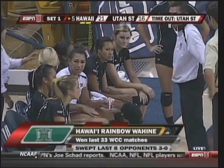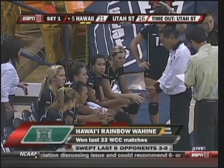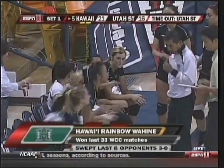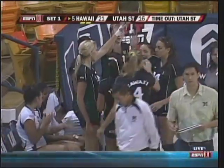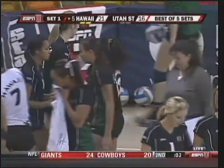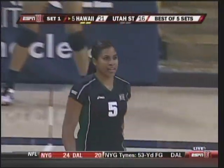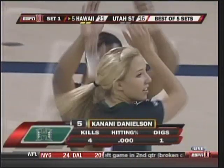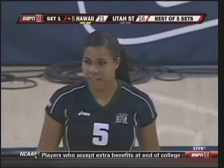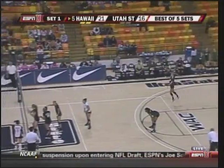But Hewitt has stepped in this year and really taken on that role, and obviously Kanani Danielson has done such a good job of taking a lot onto herself. When you see what they've done, they've won their last 33 WAC matches, and they've swept their last 8 opponents. So dominance, no doubt, and what they've done since they've entered WAC play. They really don't let anyone into the match. They take control from beginning to end, and that's why it's just uncharacteristic for them to come into this match and look uncomfortable and make all of those errors early, because usually they're starting out strong and they're finishing strong. But I think that is a lot of Utah State coming out with confidence and excitement and energy.